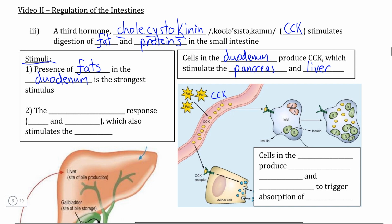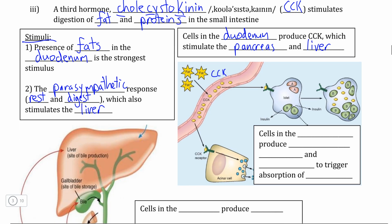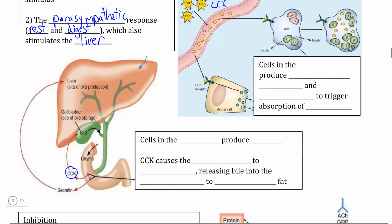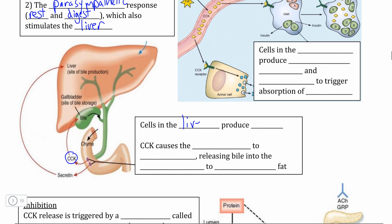Now, the second stimulus, in addition to the detection of fat in the duodenum, is the parasympathetic response of your brain, which is again detected whenever there is food that has entered the digestive system, which is why we also call the parasympathetic response the rest and digest response. Now, in addition to telling the cells of your duodenum to produce CCK because your brain recognizes that food is on the way, it also is going to stimulate the liver to do what the liver is required to do in order to aid with fat digestion, and that's actually what we're going to start off with here.